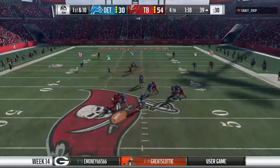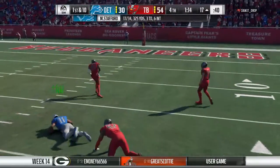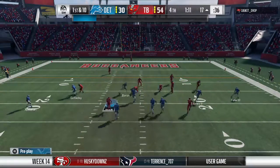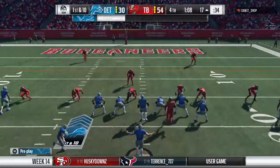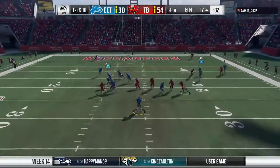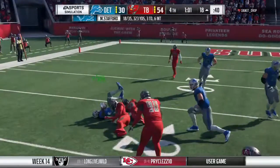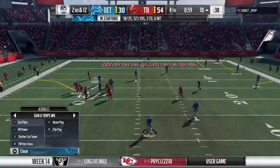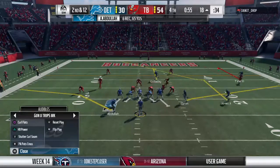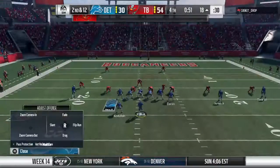On 1st and 10, Stafford. This complete to Jones, and he gets this one all the way down inside the 20-yard line. A good pickup there at 22. From the red zone now, Stafford. Oh, it's a screen pass. That's complete, and they're going to lose some on this play, being knocked back to the 18. It'll wind up being a loss of 2, and it'll be 2nd and 12.